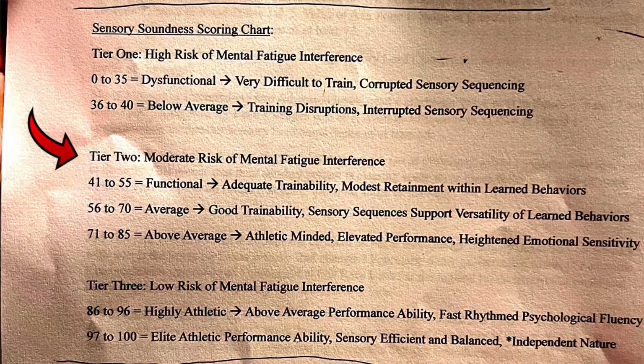Where a horse 56 to 70 has more trainability because they have more versatility within that. They have more aptitude and capacity to have loose associations to get the same goal. 71 to 85 is above average. This is athletic minded. This is the first tier. This is the first scoring level where you get a naturally athletic minded horse.